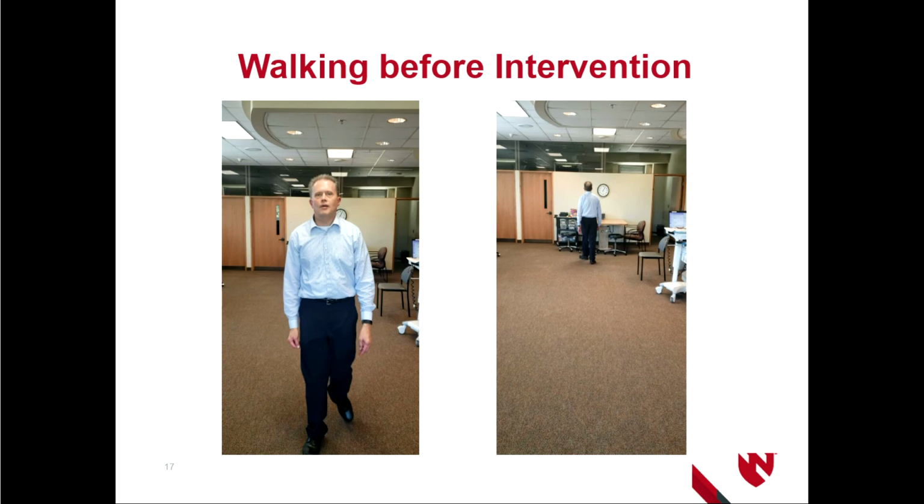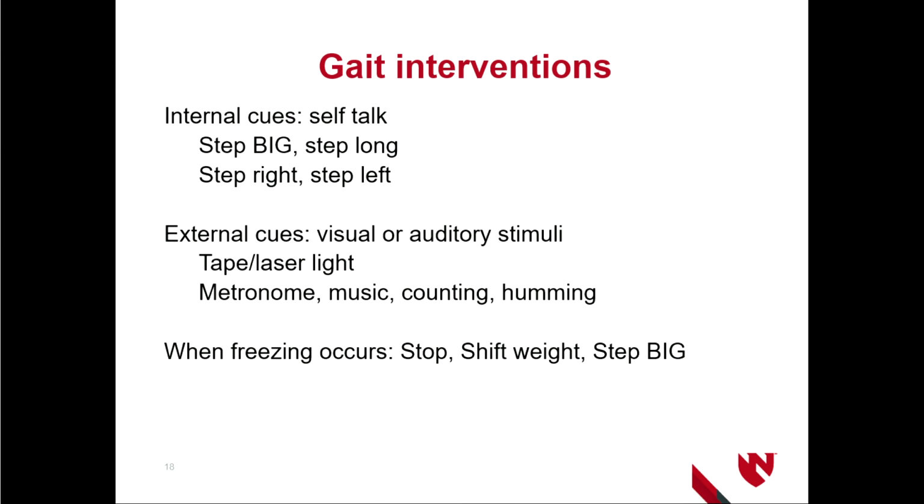So we work on different interventions to improve gait. We teach a lot of internal and external cueing, so using your own voice in your head to tell yourself to step bigger or to take a longer step or step right or step left. A lot of times external cues, tape on the floor or laser lights or music, a metronome, anything to give an external auditory or visual stimuli to help improve the quality of gait, and working on big movements and increased safety.